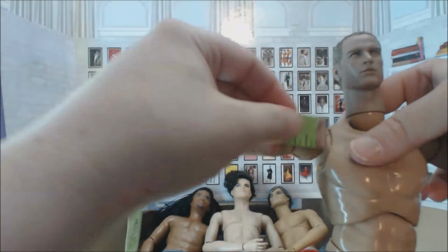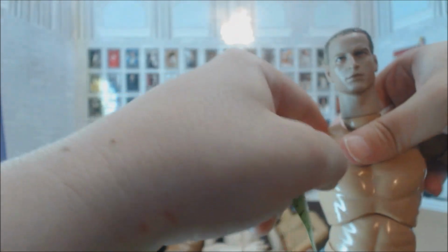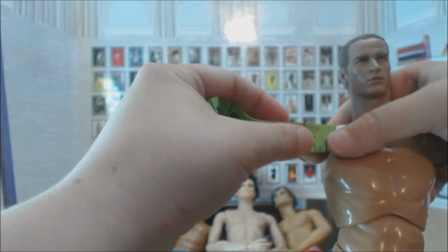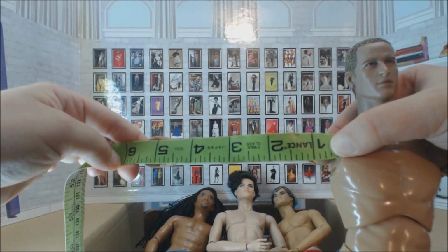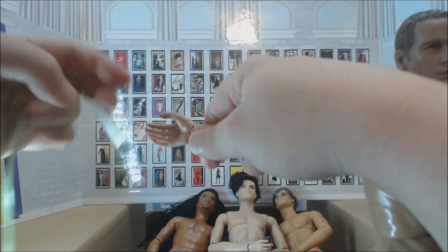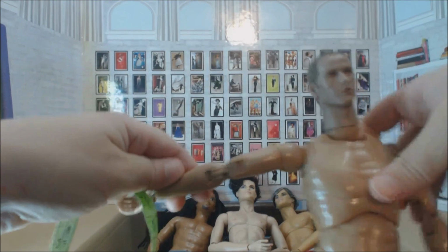This time, when you measure the arm, you're gonna bring it up almost to where the shoulder would be, but it doesn't really show the shoulder. This is 5 7/8, and his hand is 1.5.